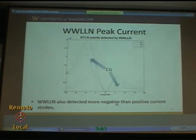And some of you may be confused about the cutoff here. That's because of the X range. This is the full picture from -100 to 100 kiloamps.